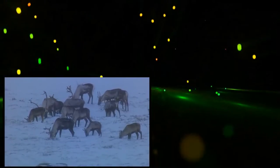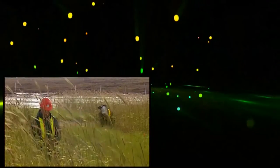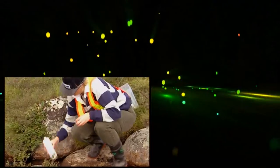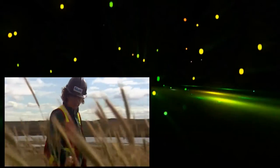To protect the tundra's delicate ecosystem, Ekati works with the Canadian government to monitor pollution and oversee replanting to minimize the mine's impact on the land. The operation's lasting effect is a matter of debate, but one thing is certain. As long as the public wants diamonds, they'll continue to be mined.